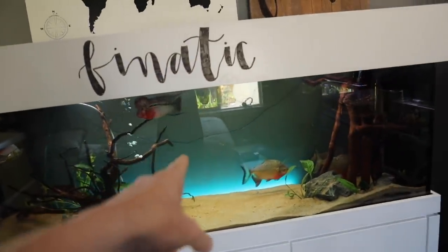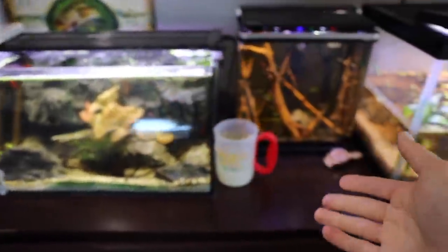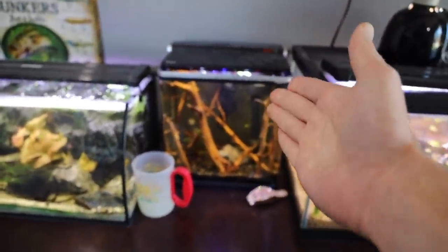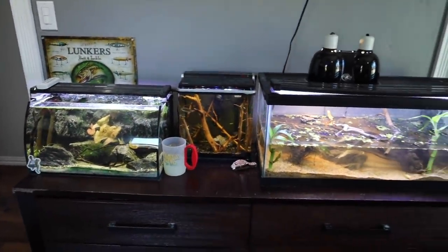I did like a 35% on here, 20% on here, a 50% on here, but there's so much beneficial bacteria, it didn't really matter. A 50% on here, but there's also, again, so much beneficial bacteria. And then I just did probably about a 50% on here. And everything's doing great.